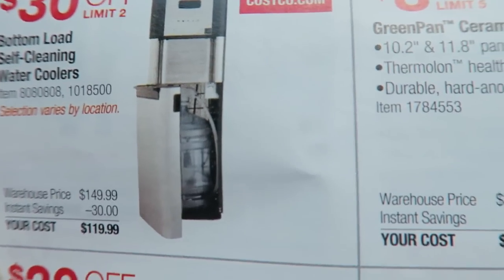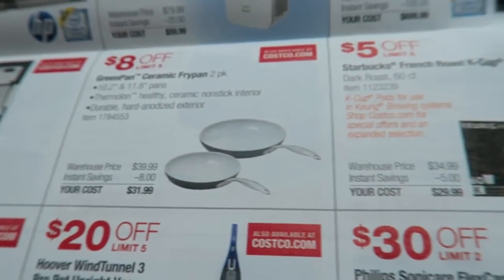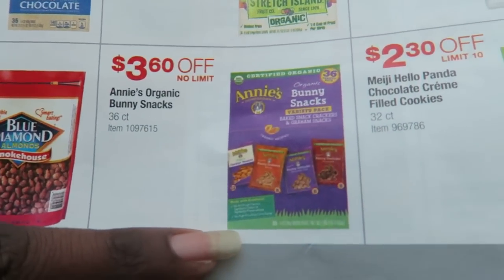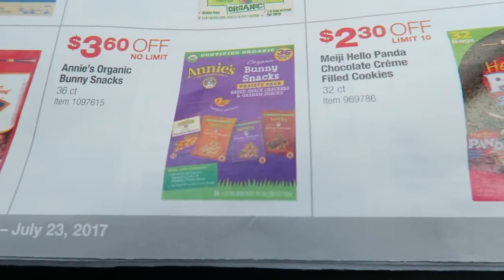It's $119 because I would love to start just drinking spring water. Right now we drink water that's just filtered from our fridge, but I definitely want to upgrade to this system soon. Definitely gonna get the Annie's snack packs, gummy snacks. We'll probably get two boxes of these since they're on sale, and then I won't have to get them again next month. They're a family favorite of ours.